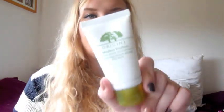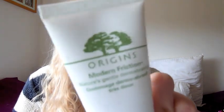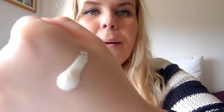Another thing is the Origins Modern Frictions Exfoliator, Nature's Gentle Dermabrasion. This looks like that, and I don't know, I just don't think it's what it's advertised as. It spreads well, smells, oh, that smells familiar.